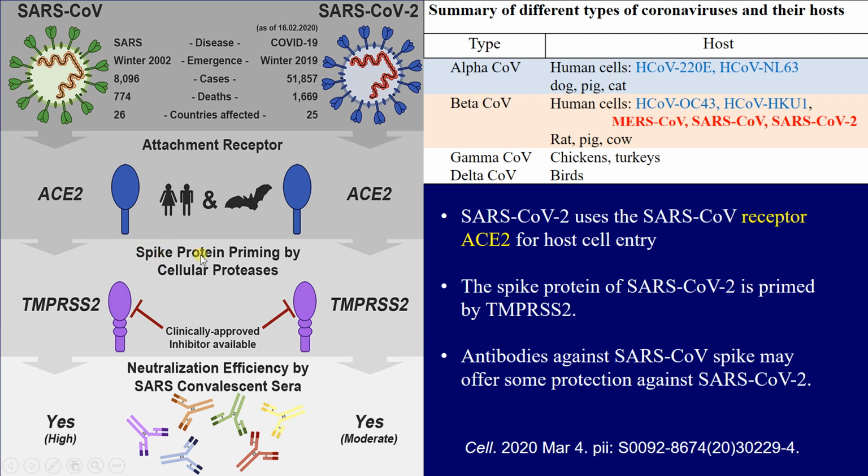And as I said, the spike protein will be primed by a cellular protease we call TMPRSS2. So if you use a TMPRSS2 inhibitor, a serine protease inhibitor, it can block the entry of the viruses. The coronavirus can induce neutralizing antibodies. But neutralizing antibodies have much more effectiveness in type 1. In type 2, currently, the neutralizing antibody effect seems moderate, not so dramatic, but it still has a somewhat effective therapeutic effect. So there is a difference by the observations and studies.